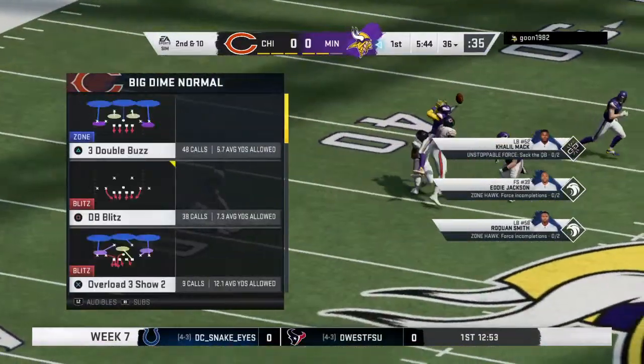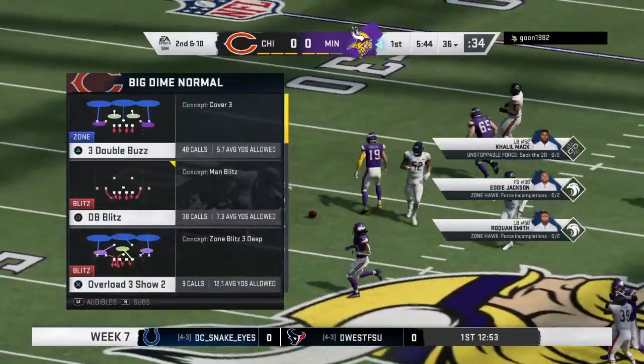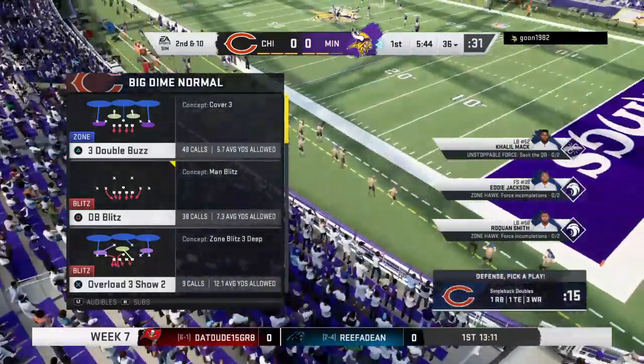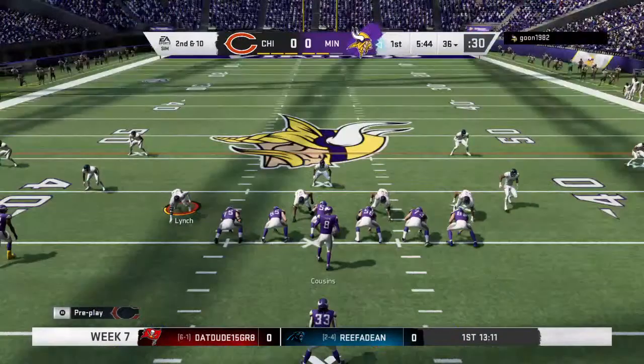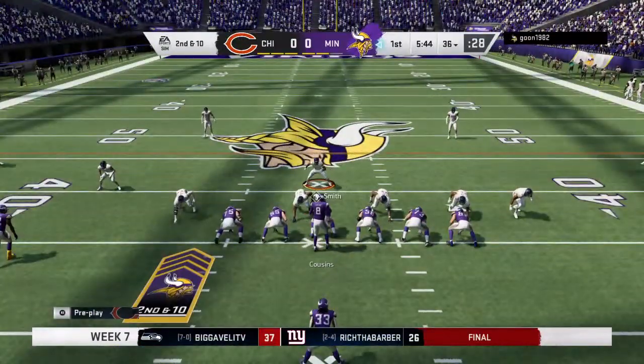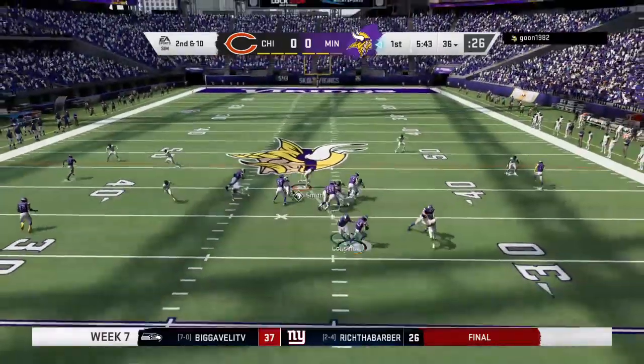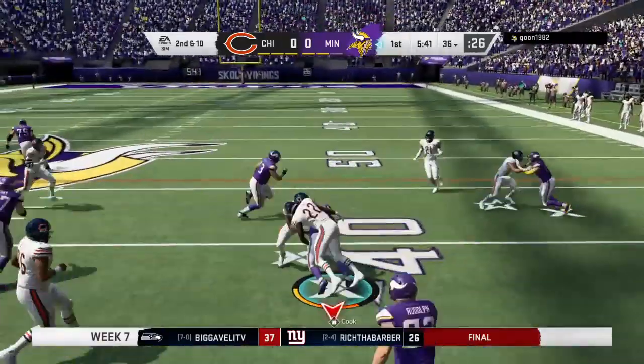It's 2nd down. It is tough to complete passes against zone defenses. The windows that you see open, they shrink pretty rapidly. How about being able to hit a moving target against a zone before the next guy can get there and make a play on the ball? Not easy for any quarterback, no matter the situation, and there the defense won the battle.